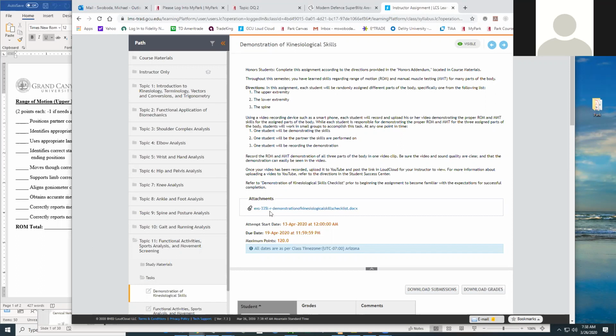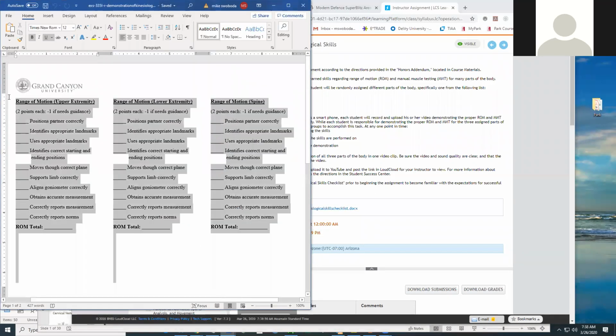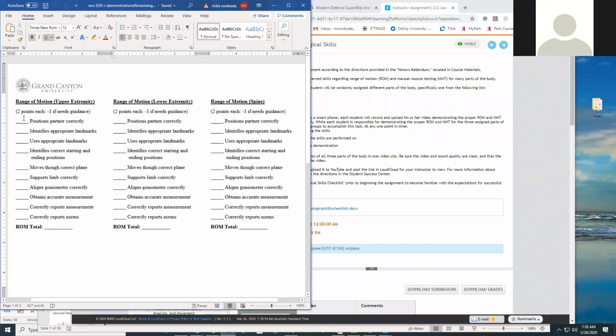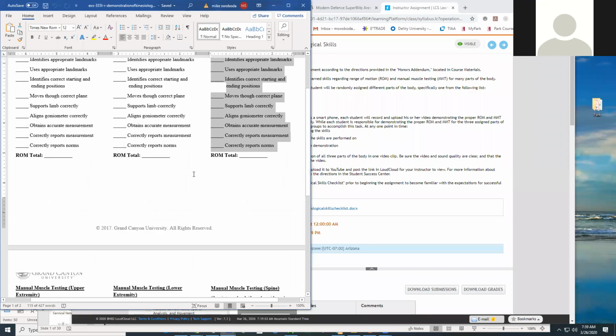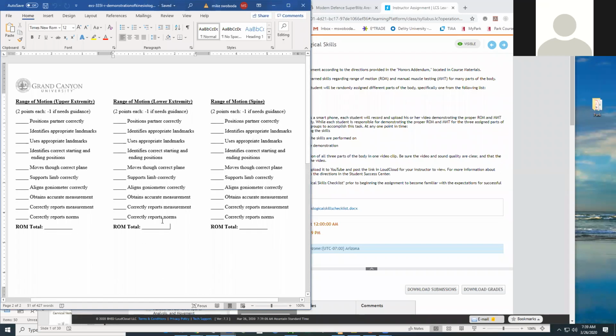What the attachment says here gives you everything you need to have covered. The ranges of motion are all the same, so you just do the exact same thing for that. And then the manual muscle tests are all the same. It's really the exact same kind of thing that you did for your lab practicals.